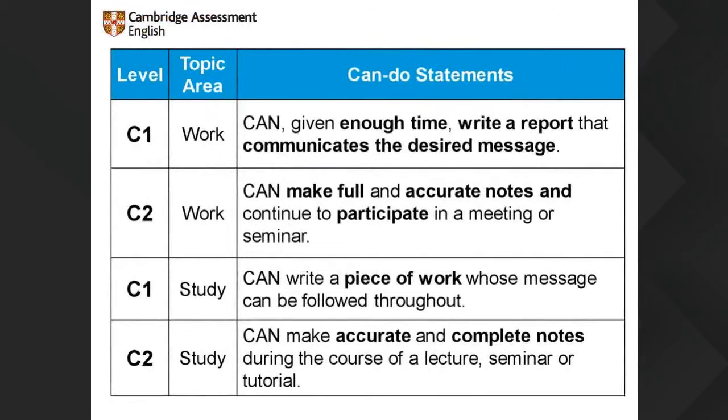Crikey. Other can-do statements at work, C1 can, given enough time, so there is a caveat there still at C1, write a report that communicates the desired message. So communicatively at C1, they can achieve their communicative aims quite easily. Okay. C2, full and accurate notes, continue to participate in a meeting or seminar. Study, Victoria. Yep, and at C2 they can write a piece of work whose message can be followed throughout. And at C2, they can make accurate and complete notes during the course of a lecture, seminar, or tutorial.